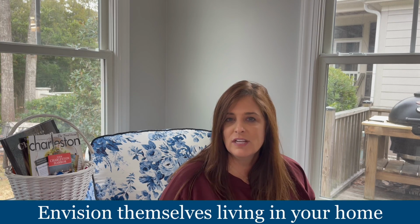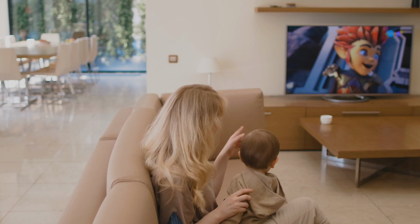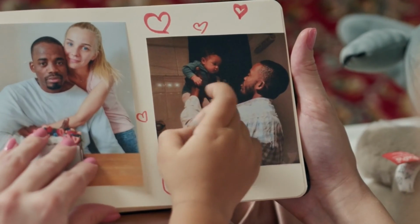Now for the final step. You need to depersonalize your home. I know it's hard to do, and I absolutely hate to have to tell you to do this, but this is why you need to do it. When a buyer walks into your home, they need to be able to envision themselves living in your home. They need to be able to envision their family. They need to be able to envision their furniture, their TV, their Christmas tree, their family dinners. And when they come into your home and they see your family photographs and all of your family furniture, it just makes it kind of hard for them to envision that.